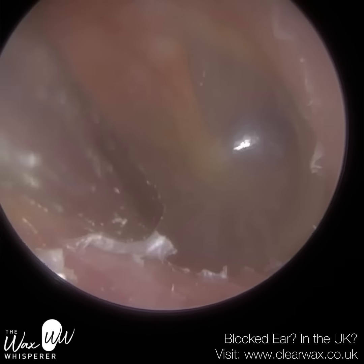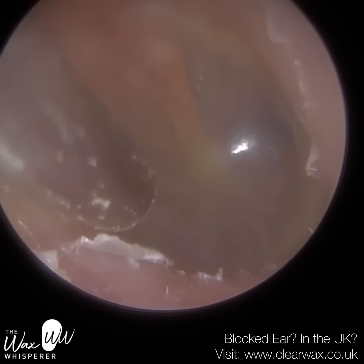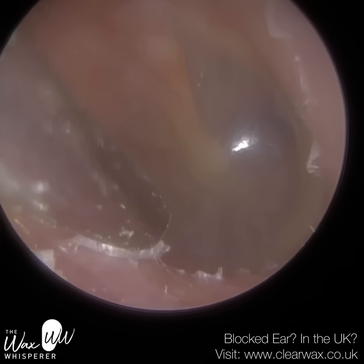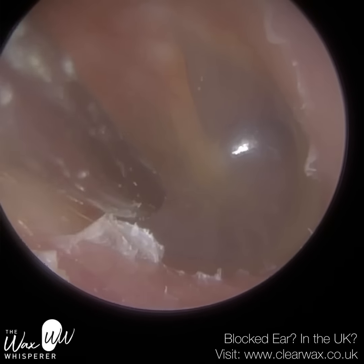I had similar looking skin on the tip of my fingers, which I had to manually peel away. I'm just trying to lift this up.